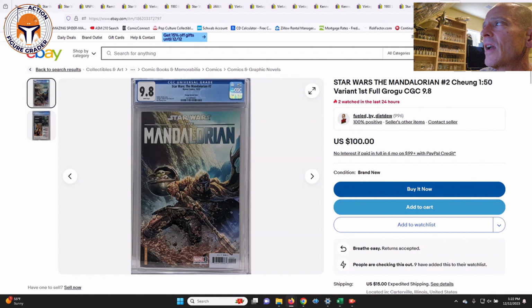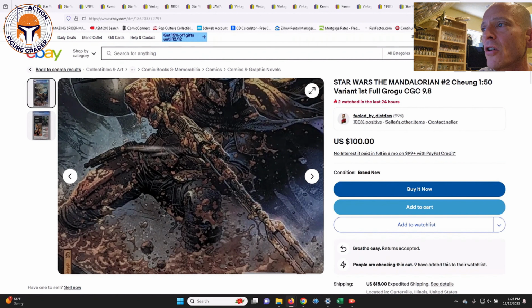And then finally, I've got The Mandalorian number 2, the 1-in-50 ratio variant. I've got this one in my collection. This is a great price. It's listed for $100, $15 shipping. This is the first full appearance of Grogu in comics. And this is the harder to find 1-in-50 ratio variant, meaning for every one of these that were printed, there were 50 of the standard cover A for issue number 2. So it's a great cover too. This is when he was fighting that mud bog creature.